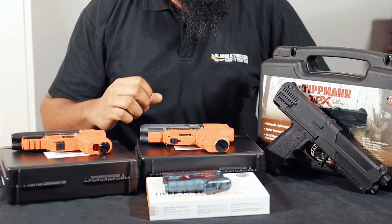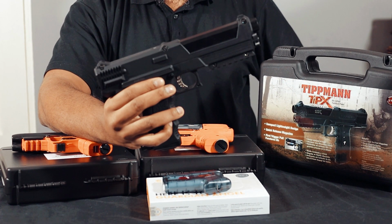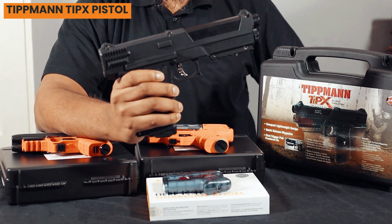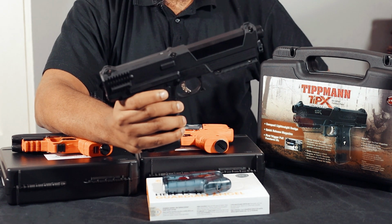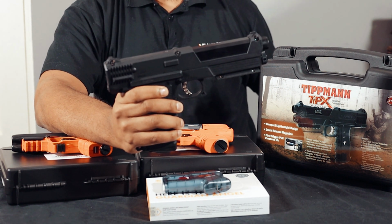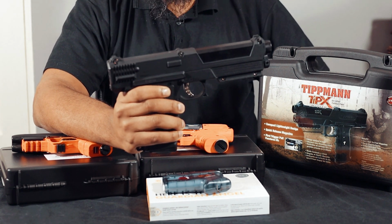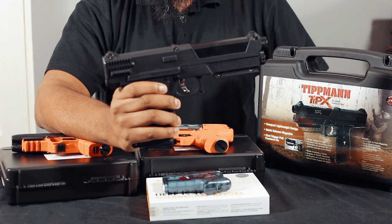And then the next one that I've chosen would be your Tippmann TPX. The trusted TPX, these shoot a 68 caliber ball. You can either use a nylon or a self-defense pepper round, and the pepper ball bursts on impact or on a hard surface, and that would shoot up to a distance of around 20 to 30 meters.